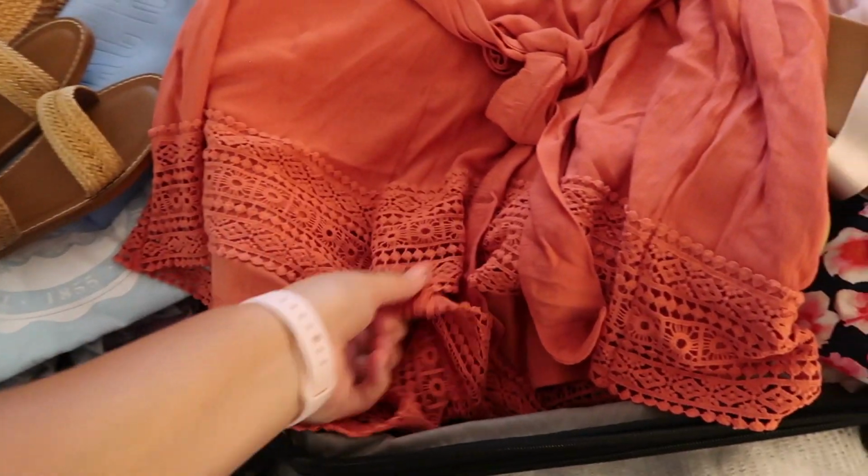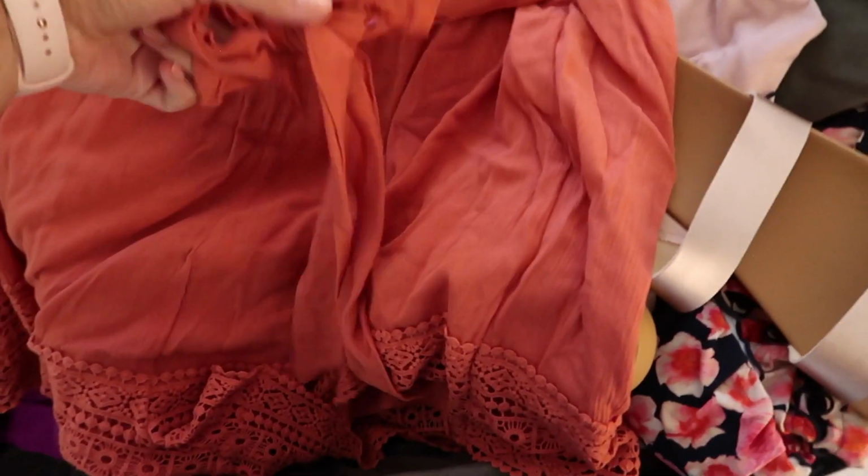I have this romper that I just got from Target as well. I love Target, can you tell? It has this tie detail, and it does have a liner on the inside, which I appreciate. So it's a little bit thicker, but it is strapless.